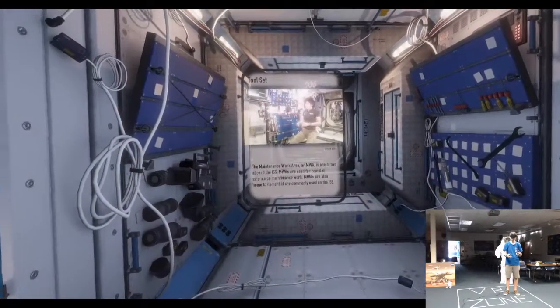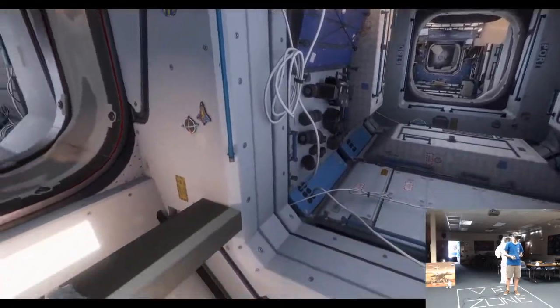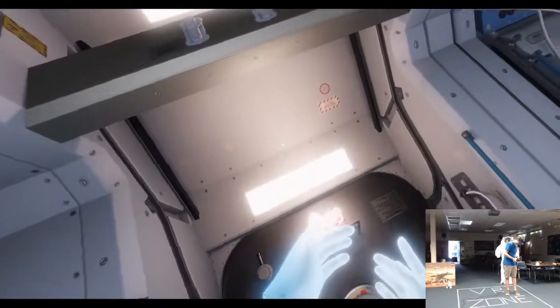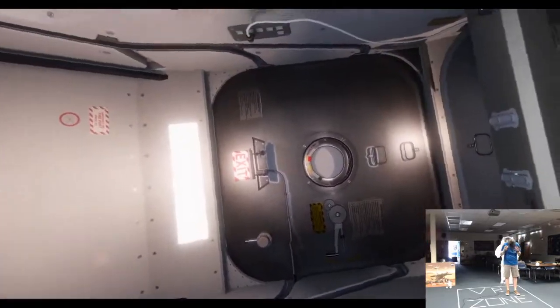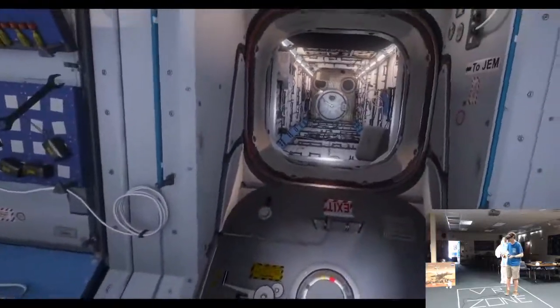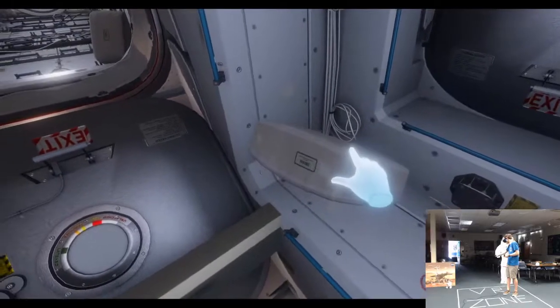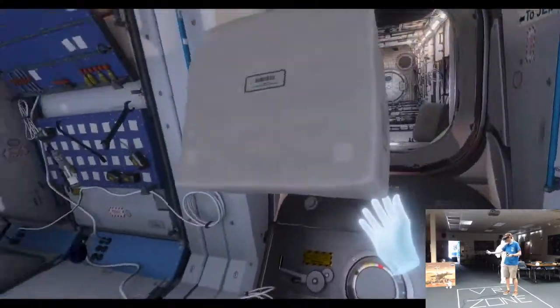So there's a lot of different methods. This is an MWE, the maintenance work. All right. We'll get to that. What else? You can see I don't really have a body, just sort of floating hands. But that's okay. You can see objects are floating around in the environment, and I can grab them.